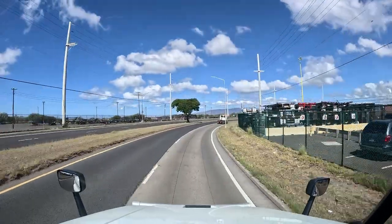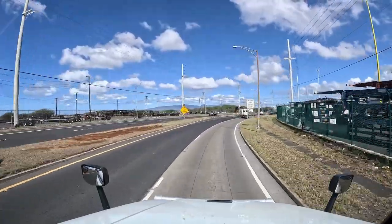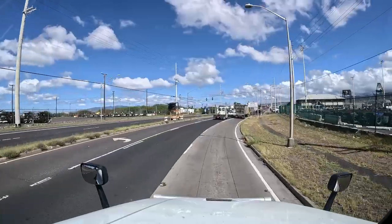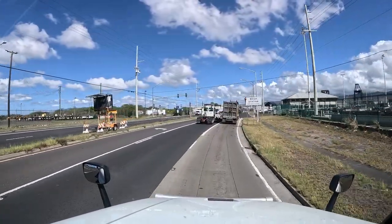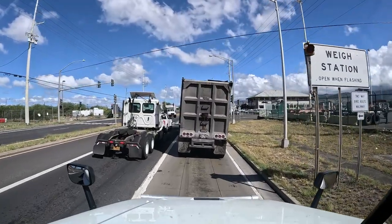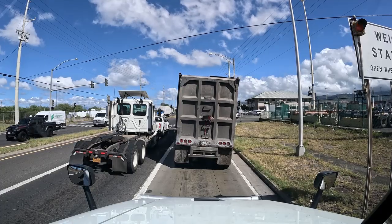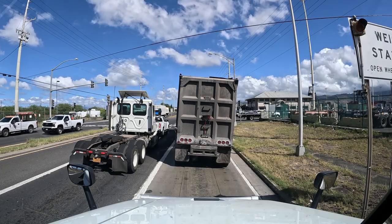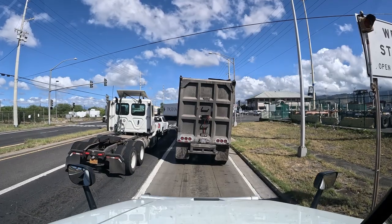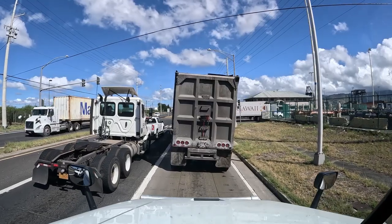So let's make our way past the scale house. I don't know if they're open today. They usually open at 9, and it's 10 o'clock, 10:02. Looks like the weigh station light is flashing. And this is their most likely time to pull us in, so I'm feeling kind of positive we're going to get pulled in. But I know I'm under 50,000, so we'll be all right. But they're going to check us just to be sure.